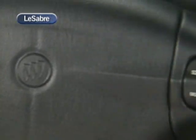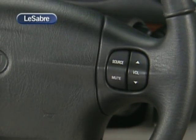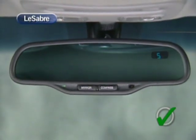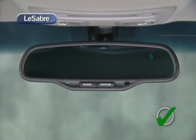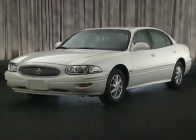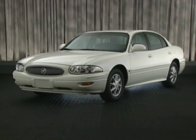Then there's the issue of steering wheel controls for audio and cruise control. They're standard equipment across the board on LeSabre, not available on Grand Marquis GS Convenience. Another item not available on the Grand Marquis GS Convenience is the auto-dimming inside rear view mirror. It's part of the equipment package on the LeSabre Custom. A discussion of comfort and convenience wouldn't be complete without pointing out LeSabre's personal choice memory settings.